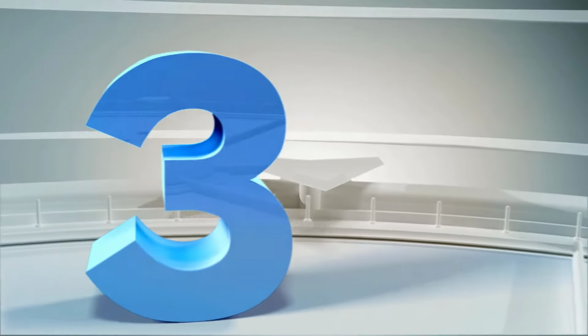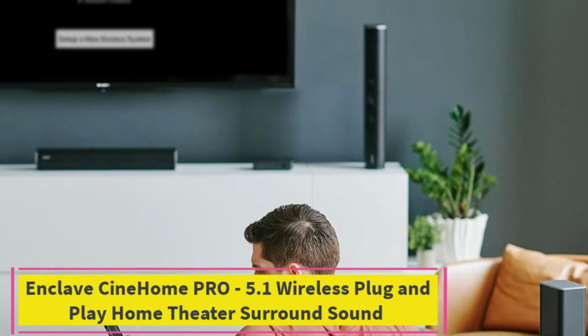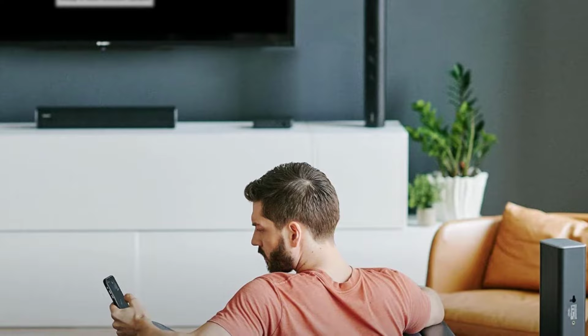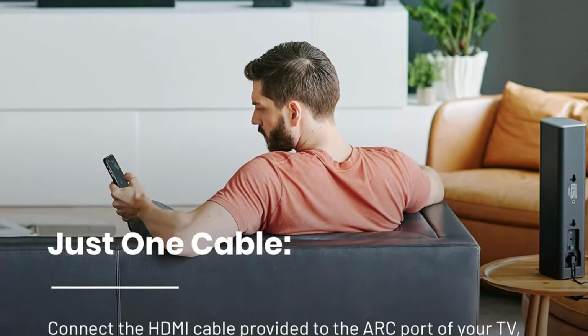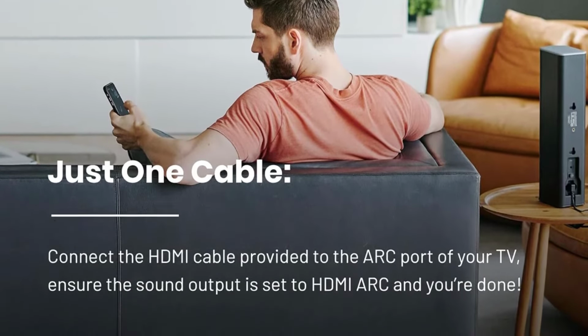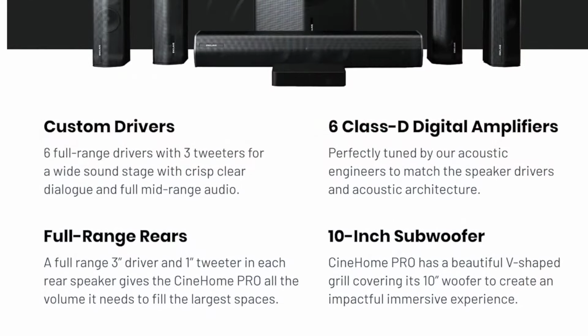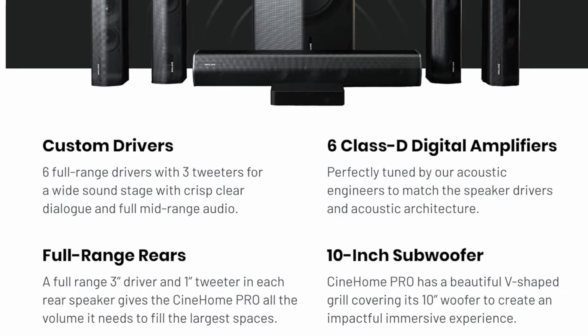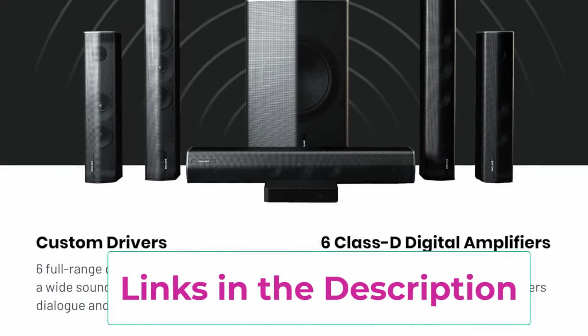Top 3. Enclave CineHome Pro 5.1 Wireless Plug and Play Home Theater Surround Sound. The WiSA, Wireless Speaker and Audio Association, technology may not be a huge buzzword in home audio, but it's worth your attention. It allows the transmission of up to 8 channels of uncompressed 24-bit/96 kHz high-res audio, twice the resolution of CD audio, on wireless frequencies that won't interfere with Bluetooth or your Wi-Fi bandwidth. And the WiSA audio is so low latency, 5.2 milliseconds, that it will appear perfectly synced with your TV's picture.